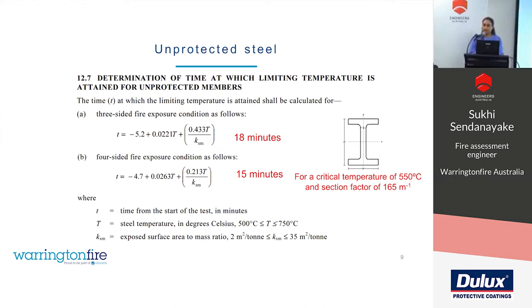Critical temperatures will vary depending on the project and the applied load, and they're also defined as limiting temperatures. So a limiting temperature is the design maximum temperature that a steel member can be allowed to reach before it collapses or fails under a given load. So 18 and 15 minutes is quite low, and it's not in line with the requirements of the NCC. As we saw before, the NCC at least requires 30 minutes of structural adequacy, and for load-bearing external columns from those FRL tables, it was actually 120 minutes.